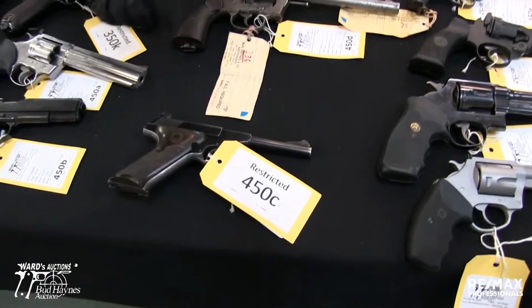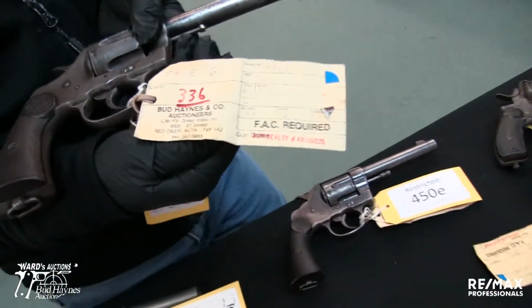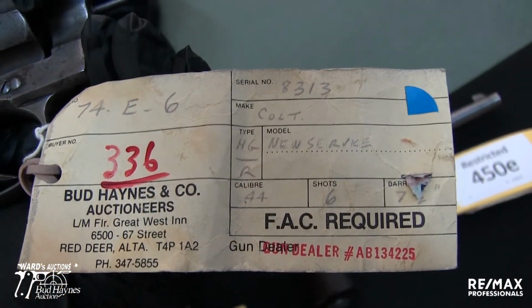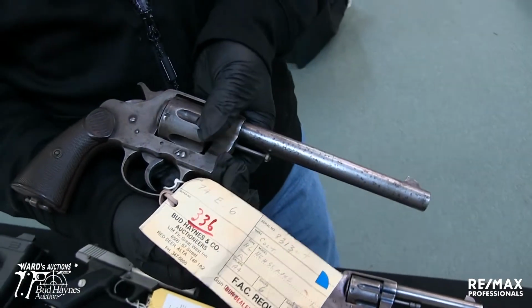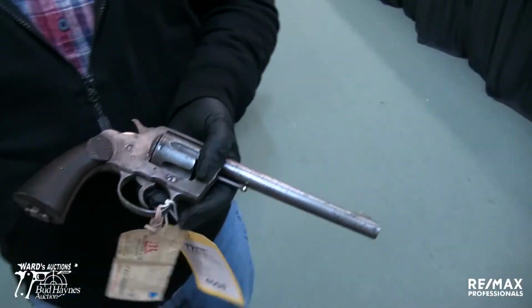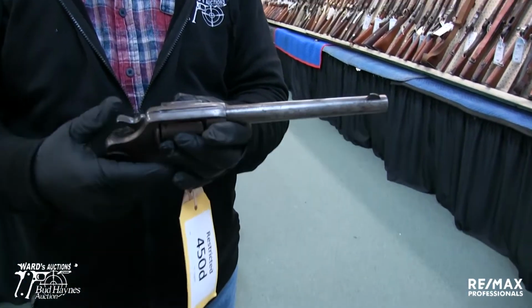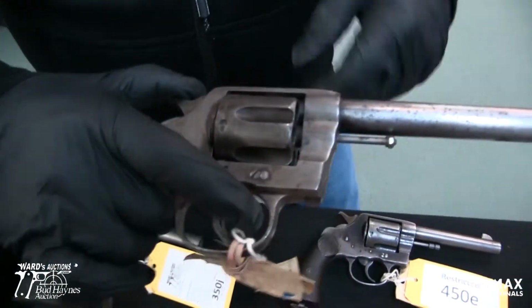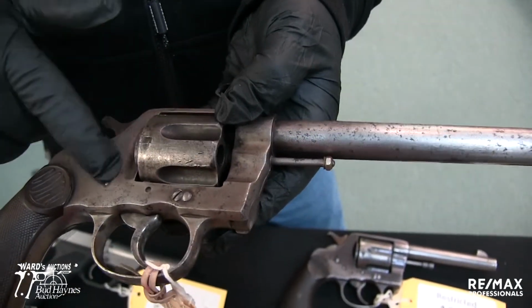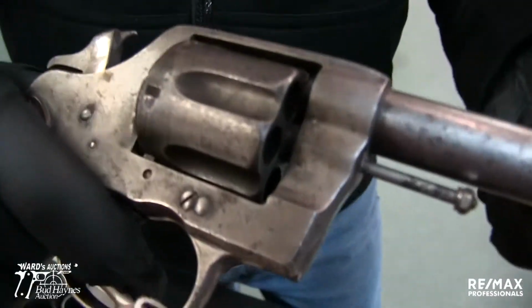Another one in the sale, 450 Delta, that has the Haynes tag on it from the Great West Inn in Red Deer from way back when. I'd like to go back on their sale numbers, because I think the first number in the lot number, 74, is the sale number. So we'd probably be able to look it up in the ledger to see what year that was, which would be kind of fun. This one here on the new service definitely has, I would think, mechanical removal of finish maybe. I could be dreaming, maybe it's natural, but it does seem pretty aggressive, but it cycles nicely.